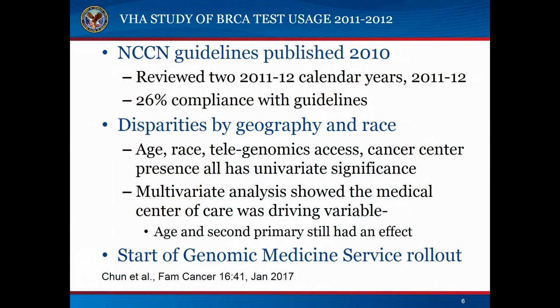So this is data, and I tried to find data on how the VA is doing with access to disparities, and this is a paper that I was a co-author on, and I sort of forgot it. And what it did was it was looking right as I started rolling out the genetic service in 2011, and we decided to just say, are people compliant with NCCN guidelines for BRCA1 testing? We couldn't look at family history, but we looked at the other things, age, multiple primaries, et cetera. And just did a poll and found, I don't know, it was a little under 500 people in a poll from two years, and then said, did they get testing? And it was about a quarter of them.